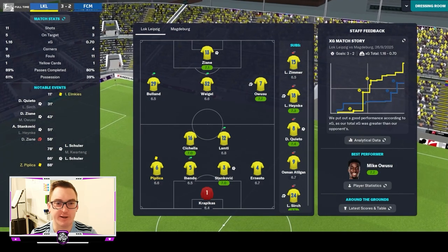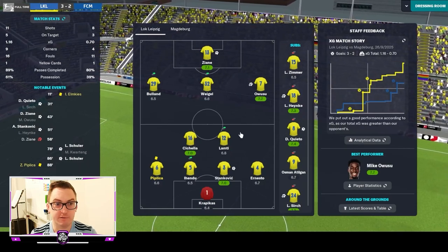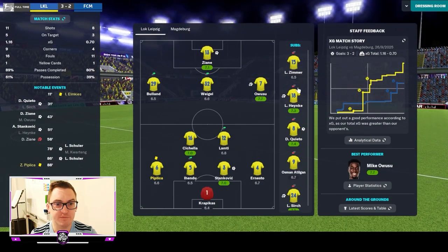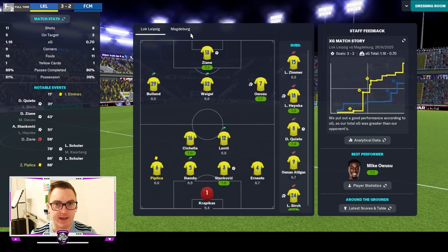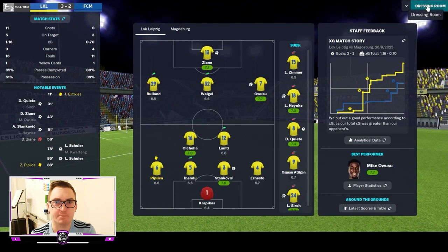A little bit concerning how we perform once our backups did come on the field for that last half hour, but still pretty good first half, and just after halftime as well, that period between the half hour mark and the 55 minute mark was very good for us. We picked up 3 goals, and in the end, just do enough to pick up a 3-2 win off the back of a late skier.